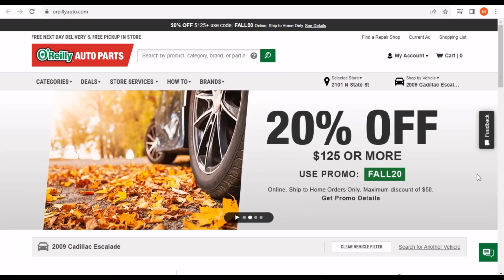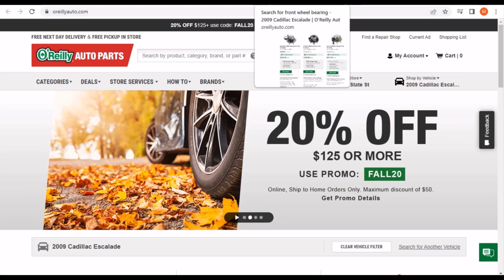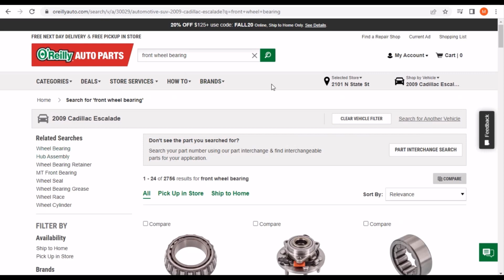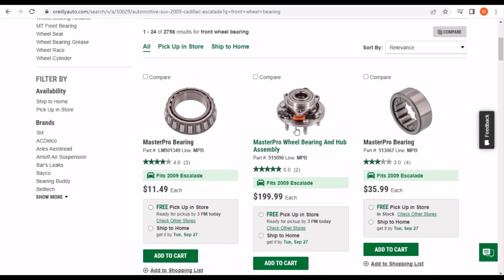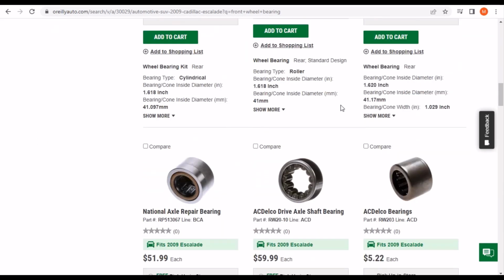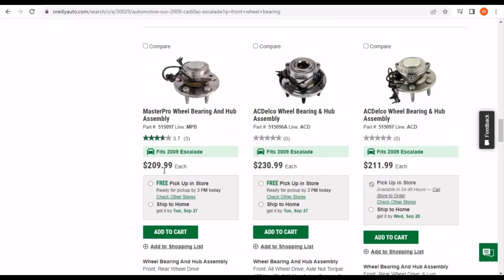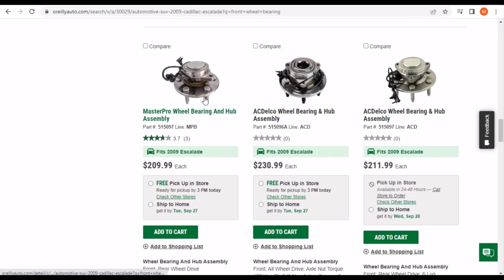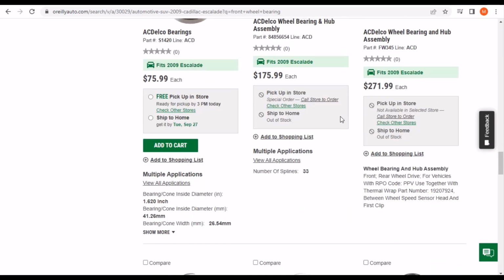So with O'Reilly's, you have that 20% off. You go $125 or more with this promo code. And again, this is September of 2022, so if you're watching this later, it might not still work. So here's their front wheel bearings and stuff, and you can kind of see what they offer. They have one for $200, so double what I paid. These are $209, $230, $211. So again, pretty steep. These would be front wheel drive ones because that end's capped off. That's all wheel drive because it allows the axle shaft to go through it. So, a fair amount of savings in what I got there.